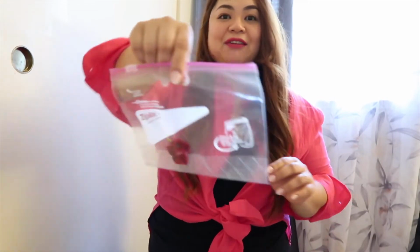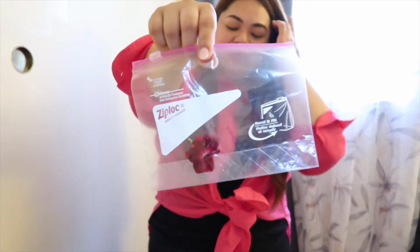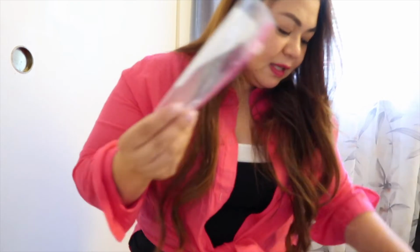Hindi ko nadala lahat yung dala ko dito sa bag na to, kasi what's the use? Hindi ko naman sila kailangan lahat. I have this flower. We went walking yesterday and my boyfriend just randomly picked it up and gave me a flower. So I put it in a Ziploc bag because I think that's very sweet.